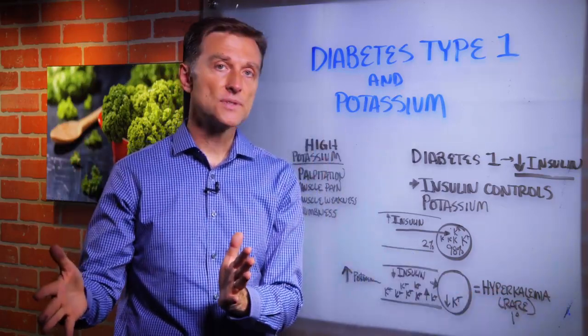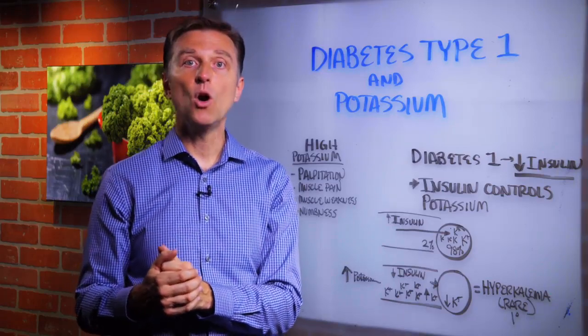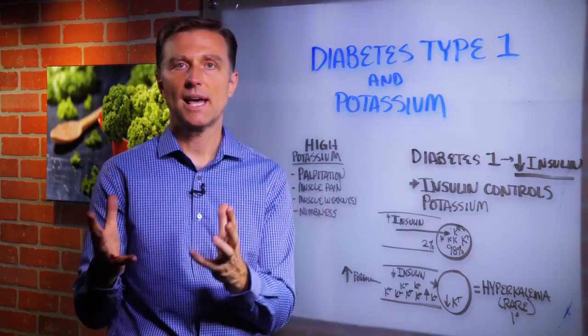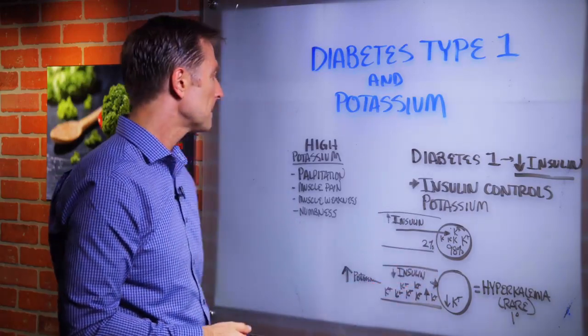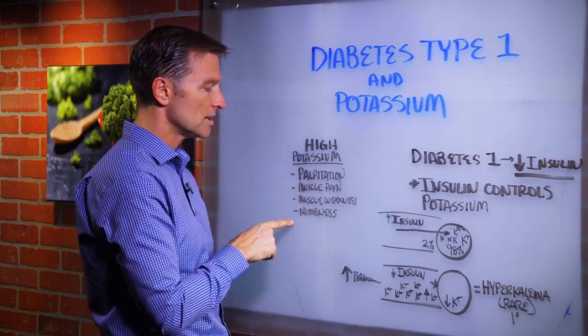It's rare. Only 1% of the people in the hospital have it. More commonly, it's hypokalemia, low potassium. But hyperkalemia is very rare, though it can happen, especially if you're taking massive quantities of potassium in your type 1 and your body is just not working. It's not able to drive it in the cell. The symptoms are palpitations, muscle pain, muscle weakness, numbness.